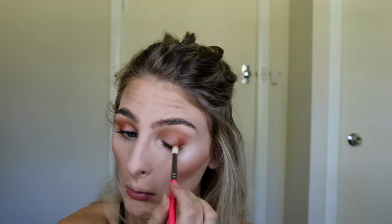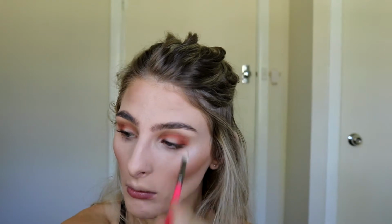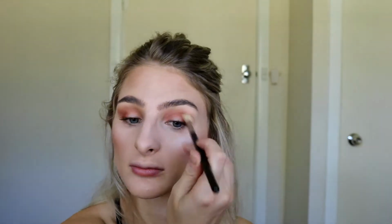Picking up one of my favorite shades in the palette, Realgar, sorry, on my Zoeva 231 Luxe Petite Crease. I'm just focusing this color mostly in the outer corner and then slightly building that up in the crease and then going back in with that Sigma brush to blend it out. And you can see I'm only focusing this color on the outer corner and slightly into the crease.